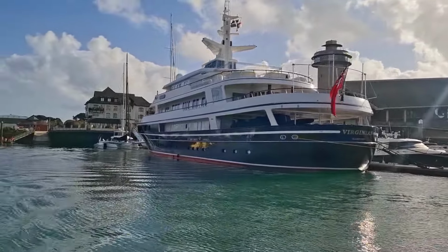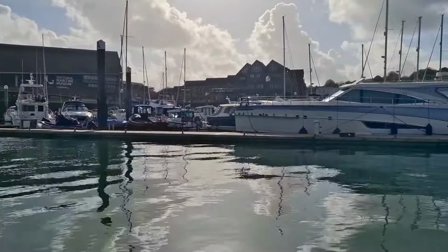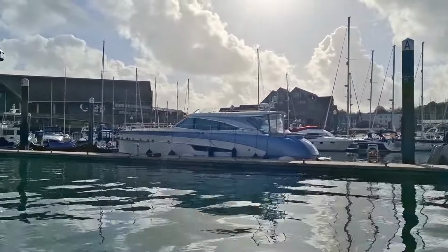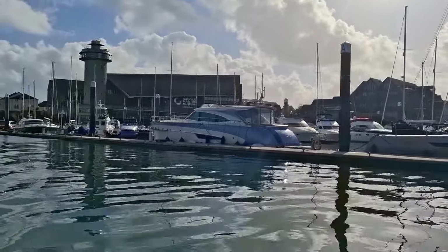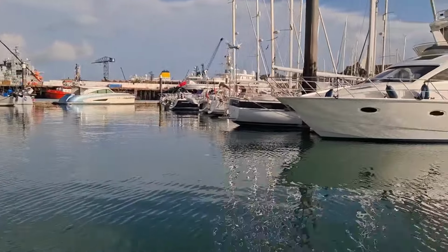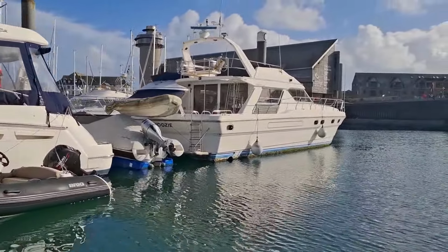What a beautiful boat. And there's some other beautiful boats in here as well. I forget what make that boat there is, but can you see it looks like a car at the back? I'm trying to think what car. It's made by the manufacturers of the car. The other side of the marina now. Let me know about that boat that I said was like a car, if anyone knows what make it is.